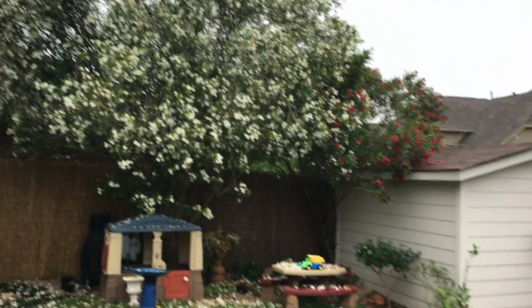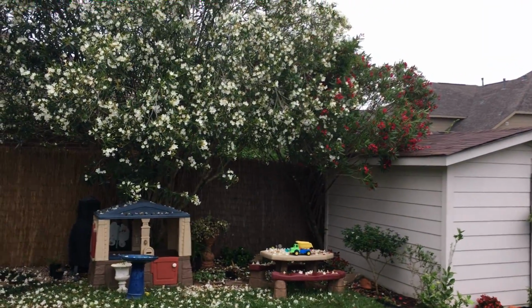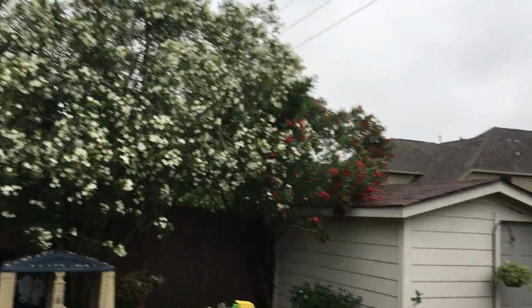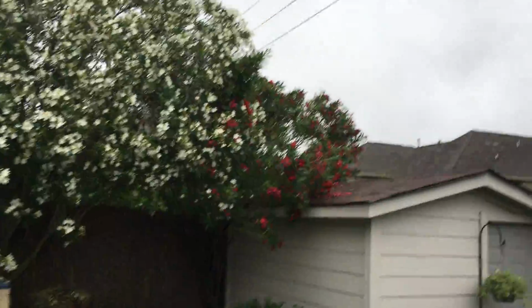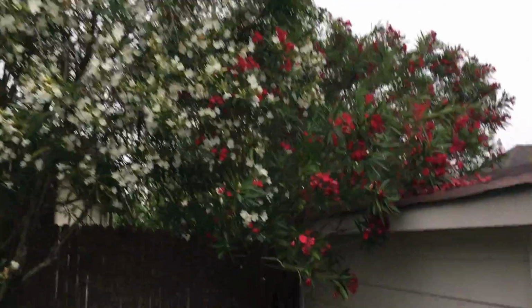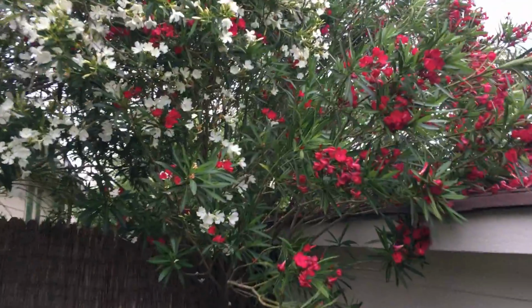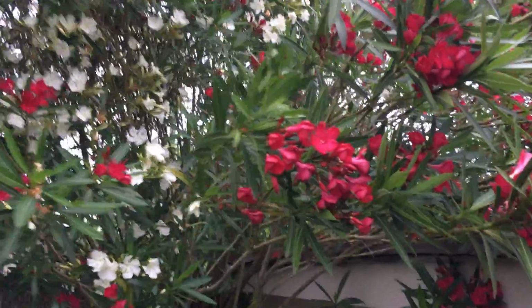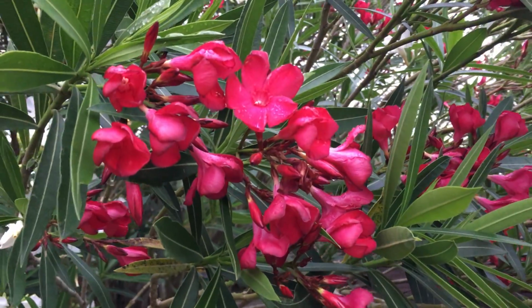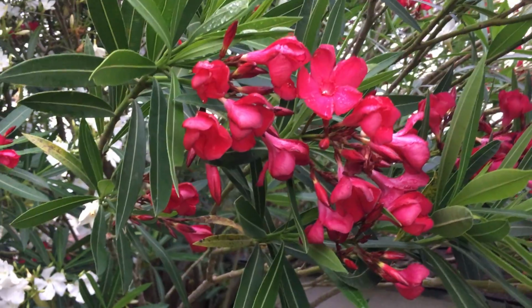The one right here by the shed, behind it on the right, that is another oleander. It's a watermelon variety. I think that's what they're called just because of the redness of their flowers. Real pretty color. From far away you can't really see it.